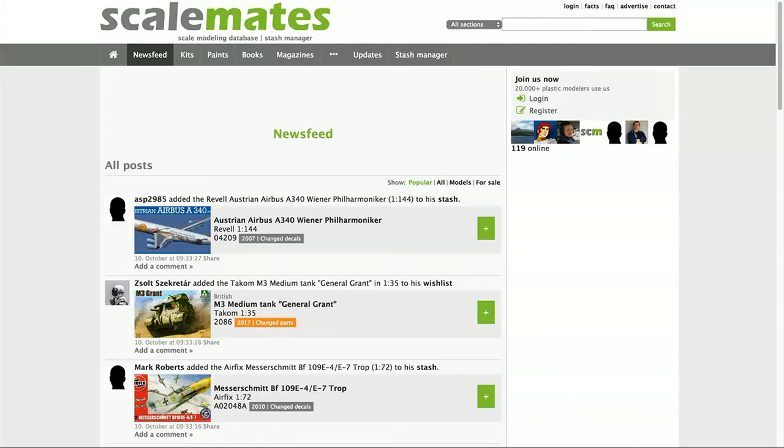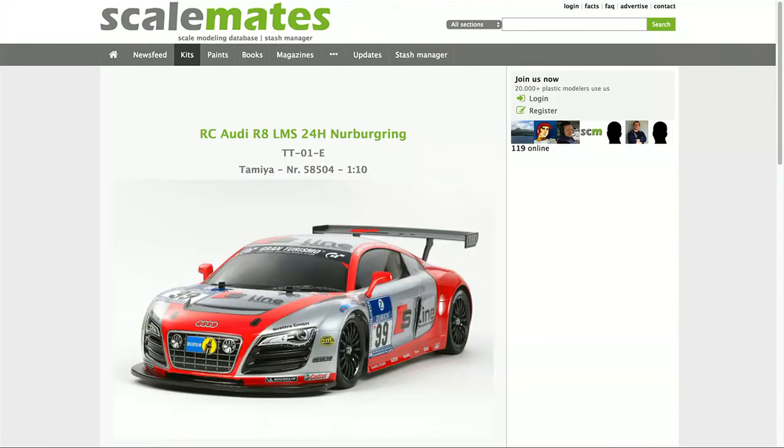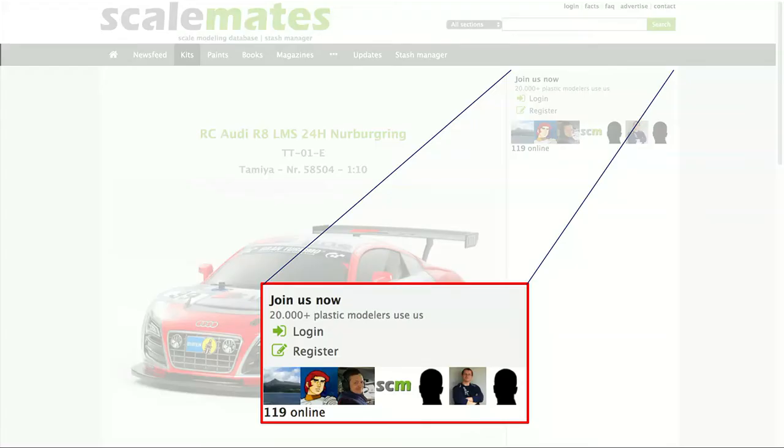Now let's look at my website. This is a newsfeed. I click on a product. This is one of the products. Let's say this is a car, basically. Now, when you zoom in on this one, this actually shows how many users are currently live.